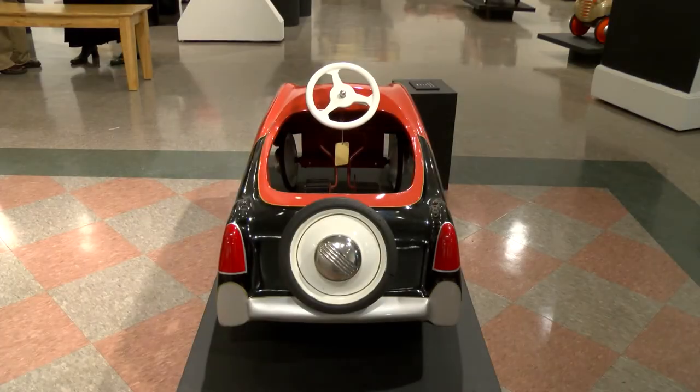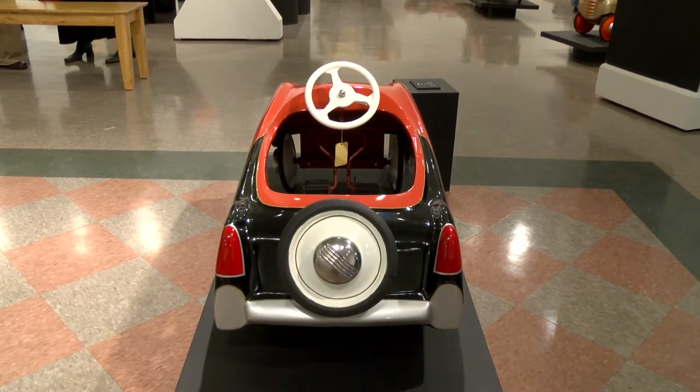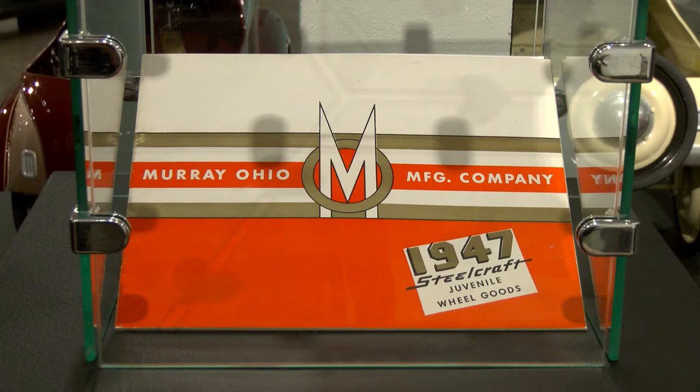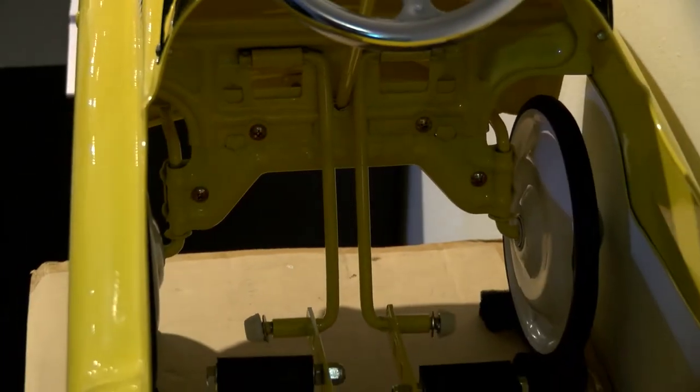We have six major collectors who have contributed to the show. Pedal cars are children's toys. In their heyday in the 1950s, they were referred to as juvenile wheel goods. And they were created by really five major manufacturers. One that we spotlight in the exhibition is the Murray of Ohio Manufacturing Company. Murray created cars from really the late 20s all the way through the late 60s. These are all metal cars that are in the show.